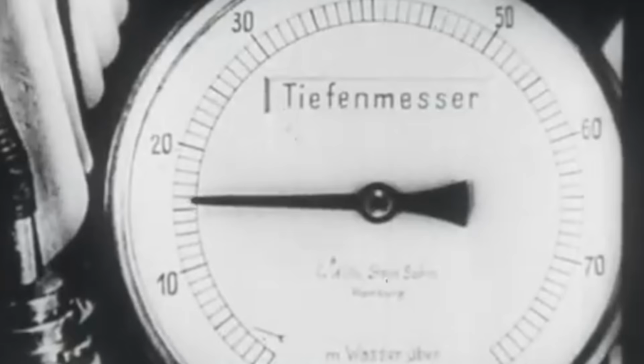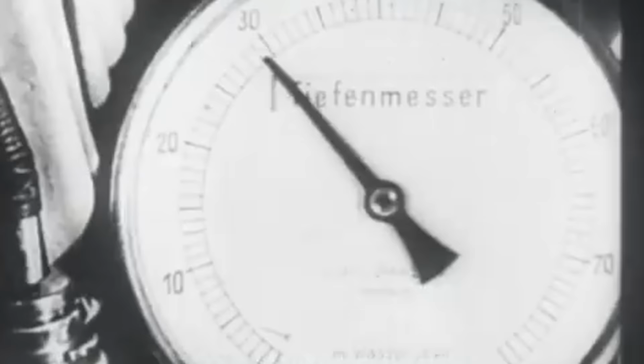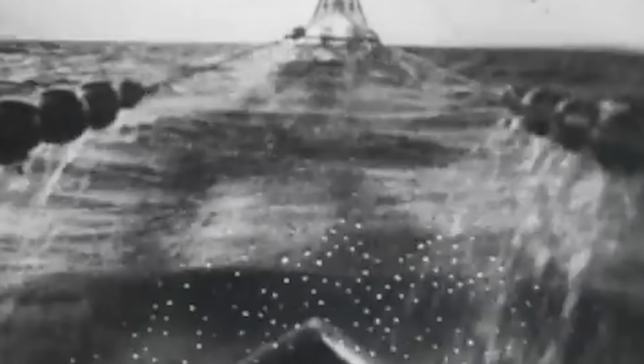U-110 arrived in Lorient on the French Atlantic coast on the 29th of March, having cut the patrol short due to damage from the exploding gun. On the morning of the 9th of May, U-110, under the command of Fritz-Julius Lemp, together with U-201, had been attacking a British convoy just south of Iceland.